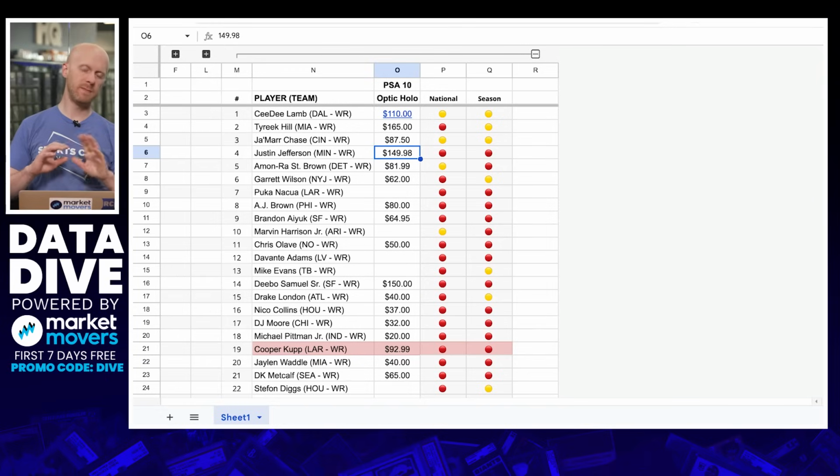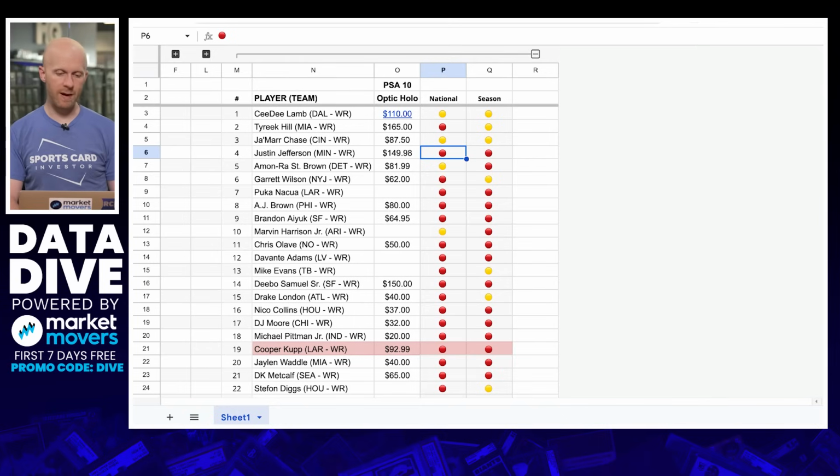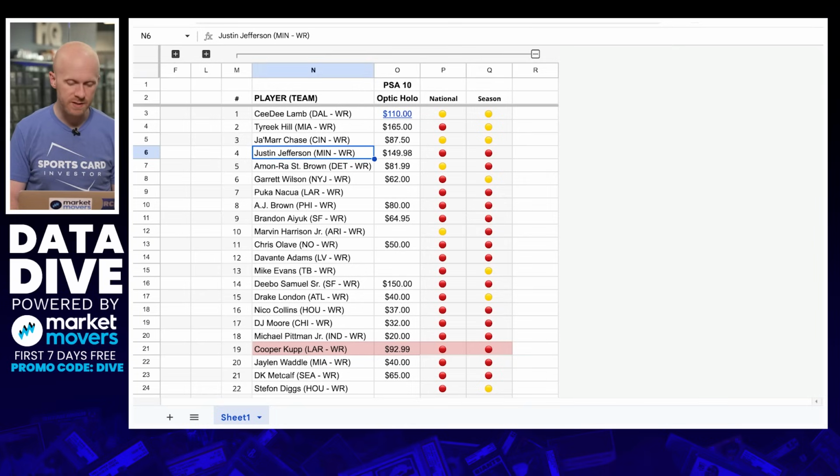Justin Jefferson, say what you want. A lot of people would say he's the number 1 receiver, one of the top 2, maybe with Hill in the league. Lamb, I'd say red, because of the quarterback situation. I don't know. Darnold, J.J. McCarthy, who's going to get him the ball? Is he going to be healthy? A lot of question marks around Minnesota's offense in general. Red for me. I would be selling Justin Jefferson to put money into other things.